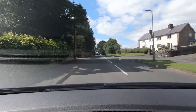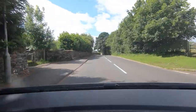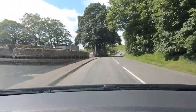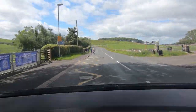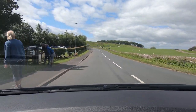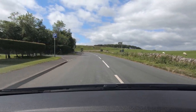I've just come up here to the Willowford Bridge. Yeah, we're following the Hadrian's Wall signs, aren't we? We've gone past Birdoswald, haven't we, because we've done that before. Parking's to the left, I think. Oh yeah. Short stay.